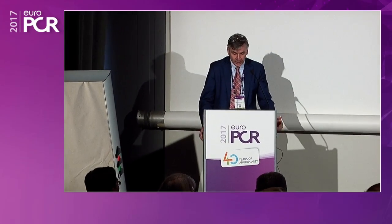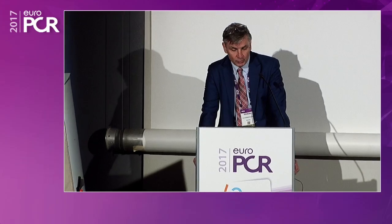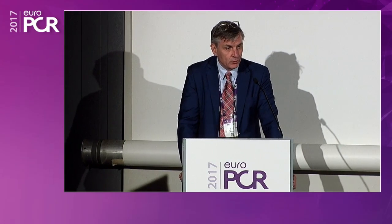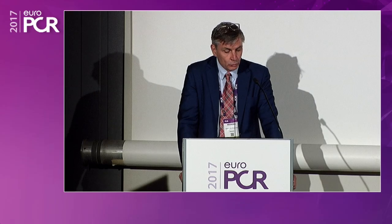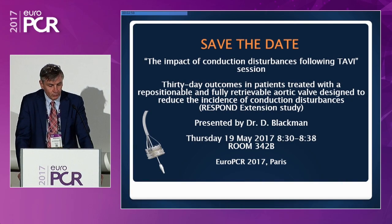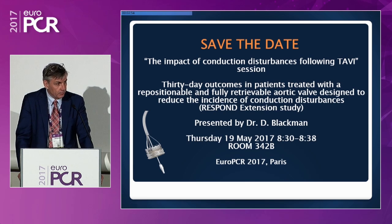And the final note about this slide. If you want more information about pacemakers and how to optimize your implant using the LOTUS valve, go to the session tomorrow morning. Dan Blackman is going to give you some data from the Respond extended study.